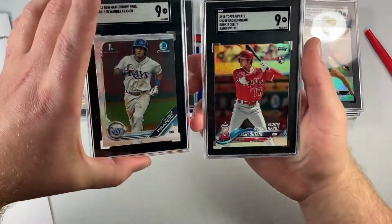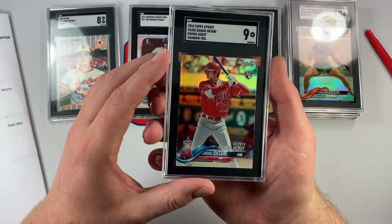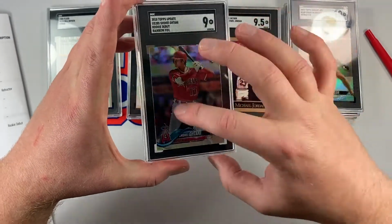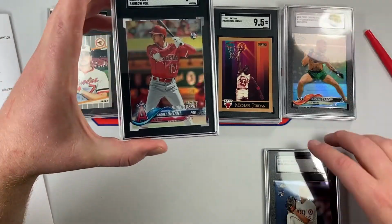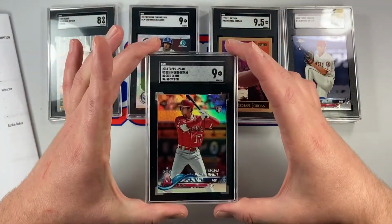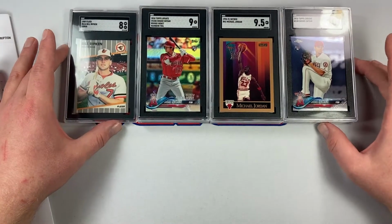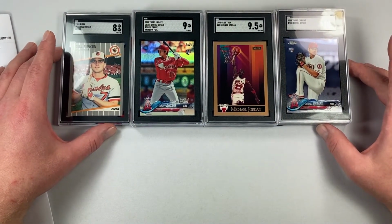And then the Wander Franco rookie got the 9, and the rainbow foil Topps Update Shohei Ohtani hitting, which is the real appeal of this, him hitting as opposed to him pitching, I believe. People want one of him hitting, especially with what he's done this year. So, yeah, that was a very successful submission.